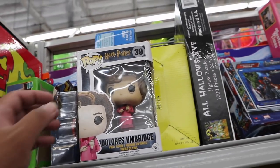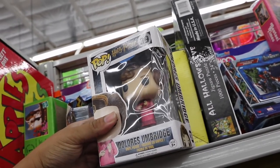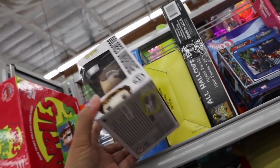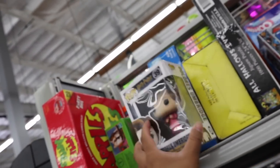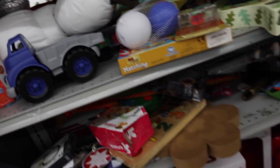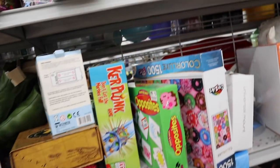Oh my gosh, it's Dolores Umbridge from Harry Potter. She was the worst. But she did like kitty cats, and I love kitty cats too. $5.99. I want to watch Harry Potter now. That's just gotten me in a Harry Potter mood seeing that.